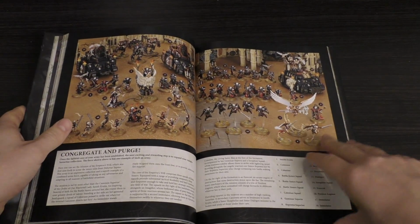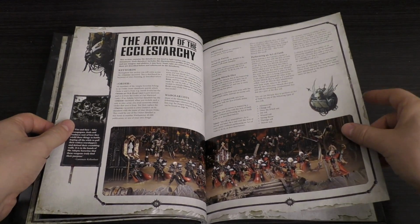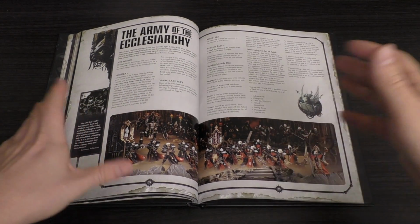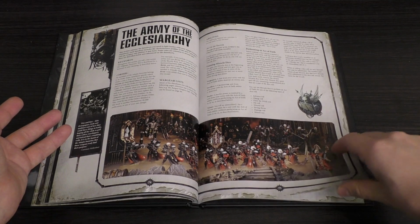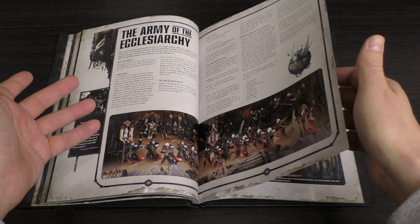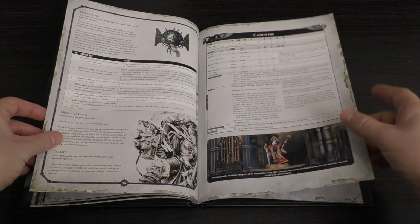Yeah, I would have rather they showed more of the new miniatures, the other extra miniatures that are coming out. I don't like it when they do this. Maybe they weren't ready, but if you've got a codex and all these new models, at least show some of the other ones as well, like Catherine and the different Penitent Engines. So there you go.